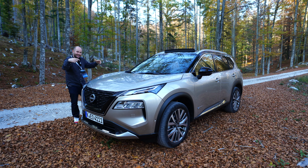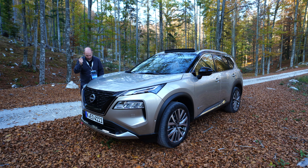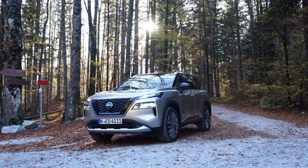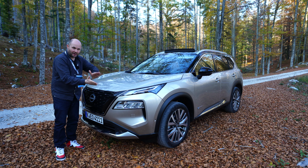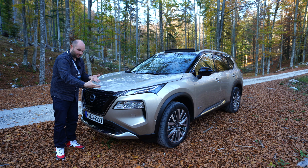This version is e-Power, and it's actually my first time to try out e-Power in any Nissan, and it is really brilliant. So essentially what it does is you've got a 1.5 hybrid engine that charges the batteries, but the electric motors actually turn the wheels. So the petrol engine is never fully part of the chain. It starts in the chain, it converts it to electricity through the battery that drives the wheels.